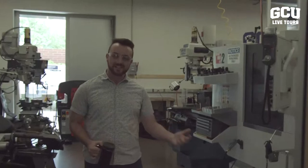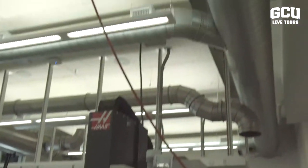So in that, I'm going to explain what a CNC machine is. CNC stands for computer numerical controlled. We have CNC machines here. This machine right here is our Haas metal mill. This is a full CNC.